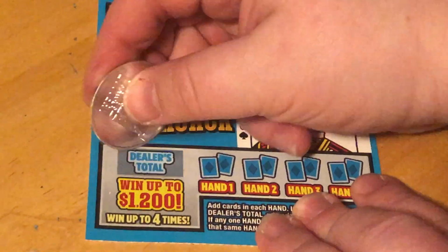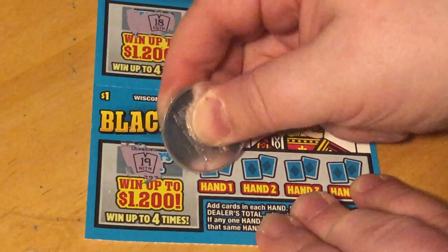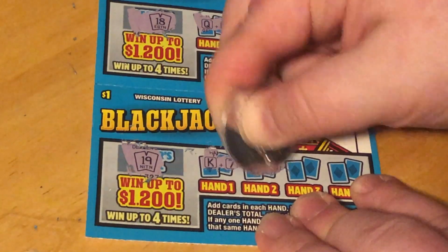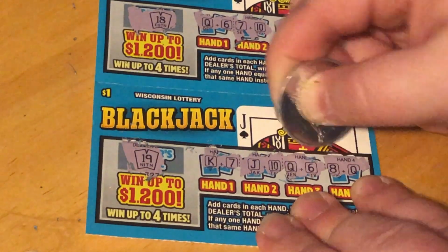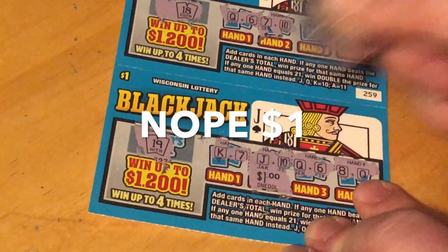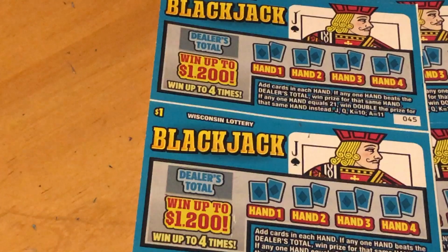Last one from this pack that we have. 19 we need to beat. There's 17. Oh, we have 21, so another winner. All right, so we had 16 and 18, so we get to double this prize for another $2. So we won $7 back out of $10 for those 10 tickets. That's pretty awesome. All right, we have the last two sets of five here.